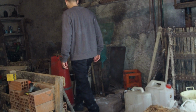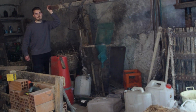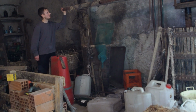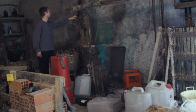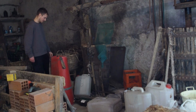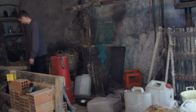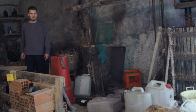When we moved in, there was years of accumulated detritus, lots of it agricultural waste. We couldn't really get a good sense of the spaces, the rooms that we'd bought, until we'd started to clear it out properly and take a good look at what was underneath all of it.